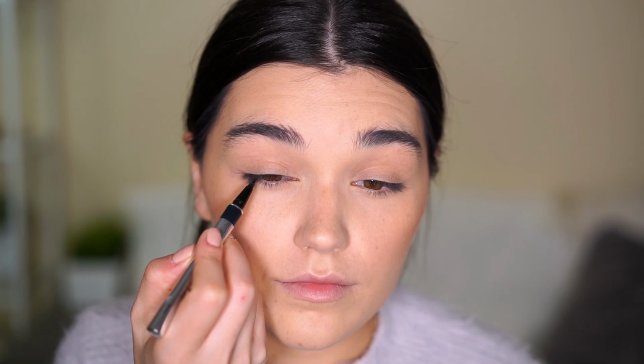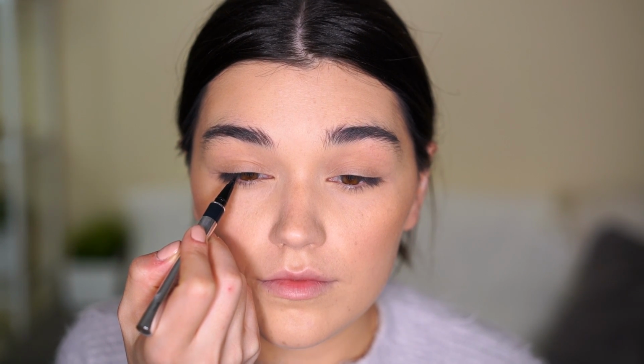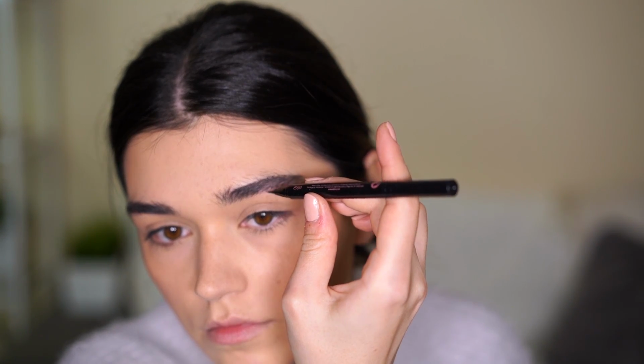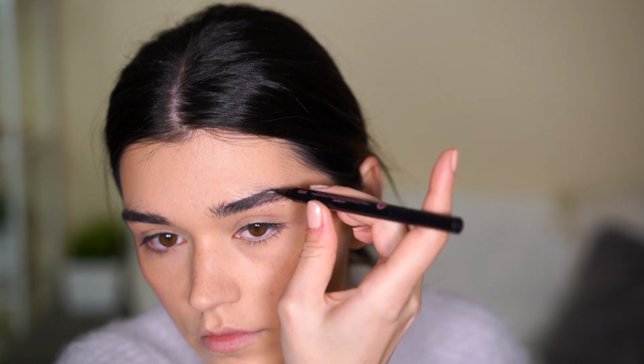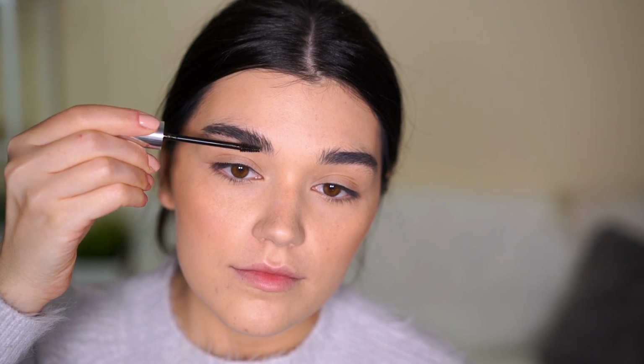Physicians Formula boosting eyeliner to make my eyelash area a bit thicker and blacker. I always like to do this when I'm using only mascara and not false lashes. And then my Archery brow pen from Soap and Glory to add some definition to the brows, to draw little hair-like strokes. And of course my Ico eyebrow gel. This is the tinted one.